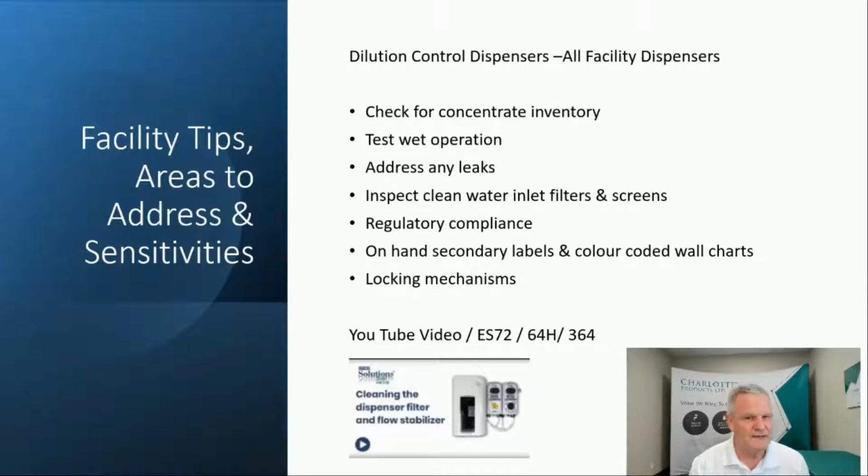Okay, you want to address any leaks that are there. You want to inspect the clean water inlet filters and the screens. That's similar to a kitchen sink or bathroom sink with the aerating nozzle on the end. If you take that off, if you're in hard water situations, you'll know how those clogs affect the operation of it, with splashing, with leaking, with poor water flow and things like that. So they're very easy to clean out.